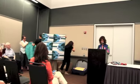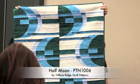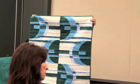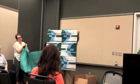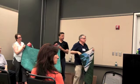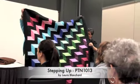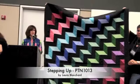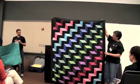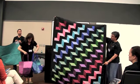This one here is my cheat sheet. Half Moon by Trillium Ridge. And again, just working with the values. This pattern includes a wall hanging, a placemat, and table runner as well. And the next one is Stepping Up. This is the jewel tone version. This one is by Plum Tree, Laura Blanchard. And again, Laura used the values to great effect in this quilt. So these are all patterns that are available either through Northcott or through the pattern designer.